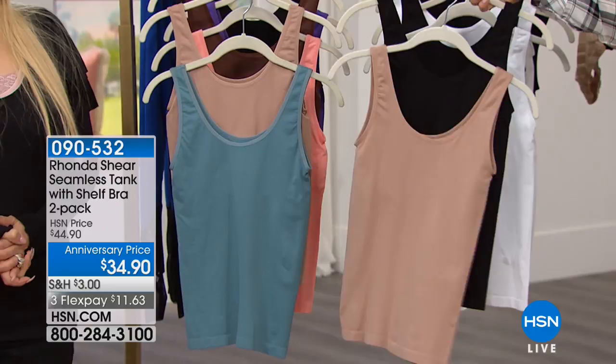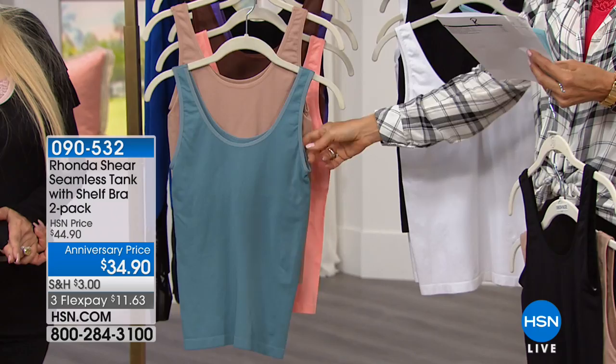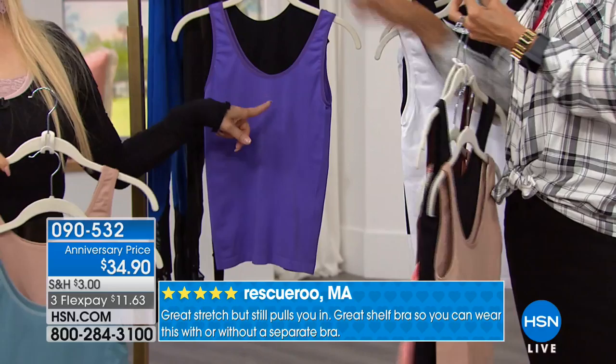We've got all choices. This is your black and nude. We've got a black and white. You can do two whites. You can do two blacks. You can do this beautiful soft blue with the nude. Which one are we calling that? Is it cornflower? It's actually bluestone. Bluestone, okay, and nude. And this is your chocolate with the blooming dahlia. And then this purple and black is really fantastic. Black and ultraviolet. It's so pretty.